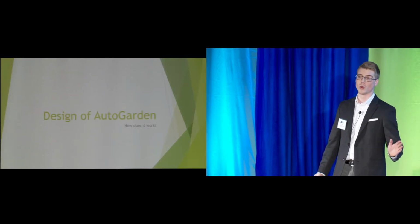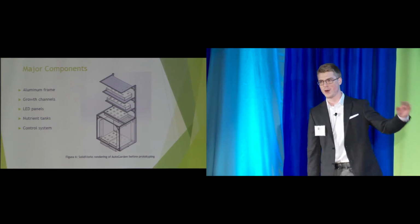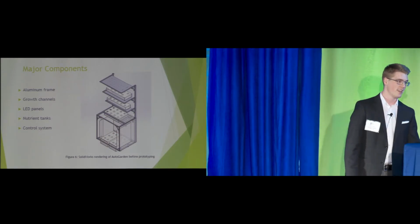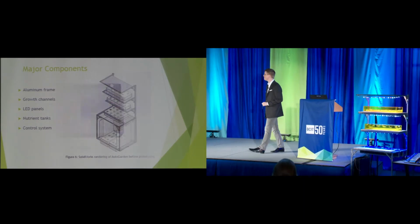So how did I make all this work? I know it's a tall order. As you can see here, it's kind of deconstructed because this is prototype 3 going into prototype 4. There's the aluminum frame, the growth channels, the LED panels, the nutrient tanks, and the control system on the table right beside it so you can see it.